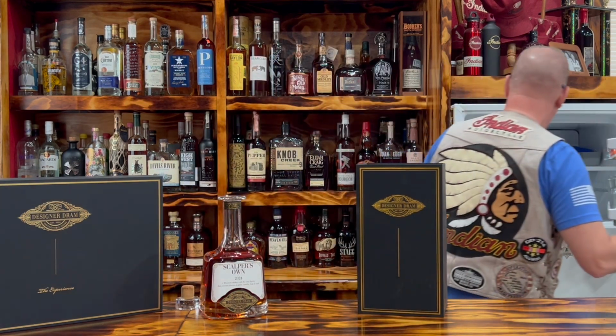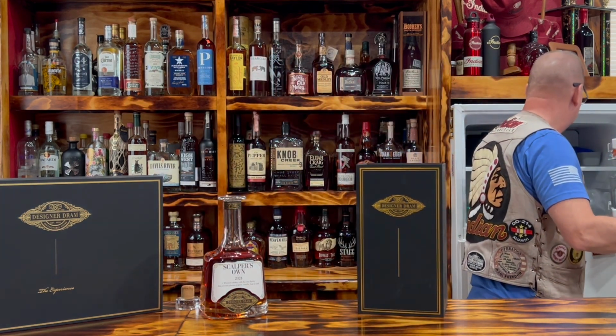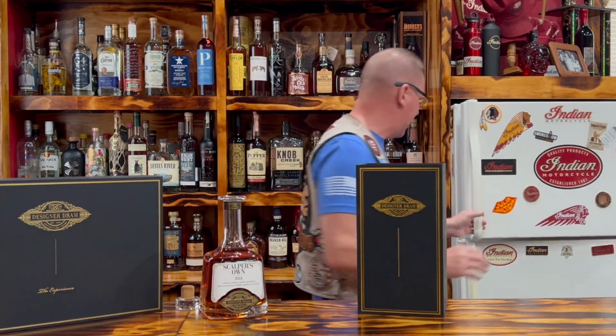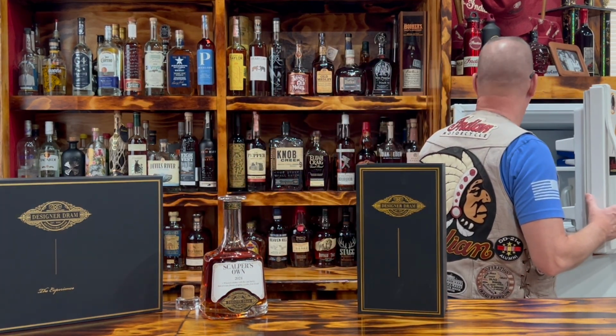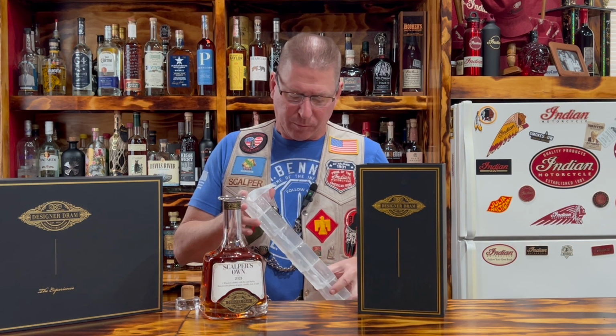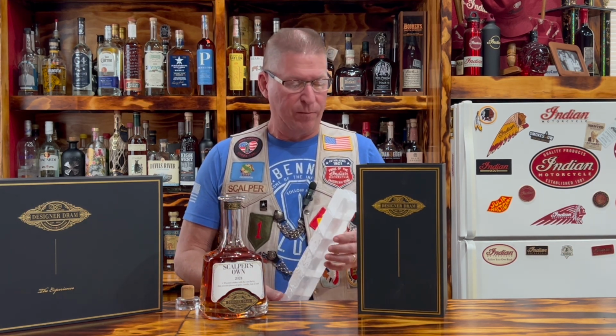But yeah, heck, let's try it on the rocks, just because I happen to have some clear ice balls. I've got clear ice cubes as well. I got these, I did not make these. There is a place in Oklahoma called the Ice Vault, or Vault Ice, not the Ice Vault, Vault Ice.